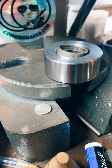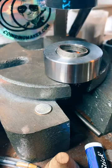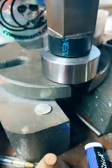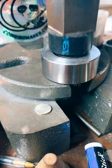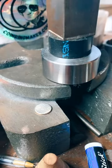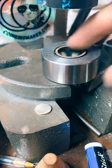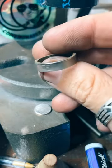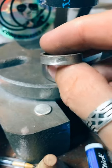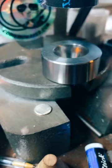That's correct. If you commit fraud by altering currency, like trying to make a penny look like a dime, that would be against the law. But that's not what I'm doing. I'm making cool jewelry, guys. Look at that. How cool is that? It looks pretty dang good.